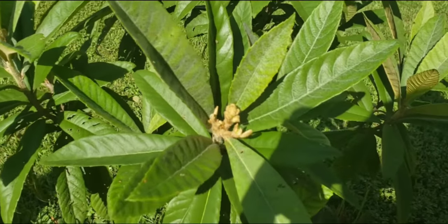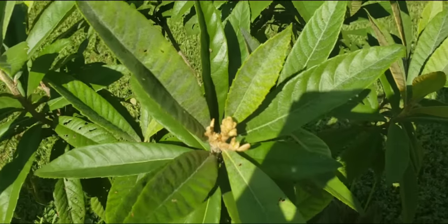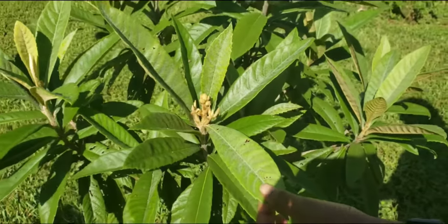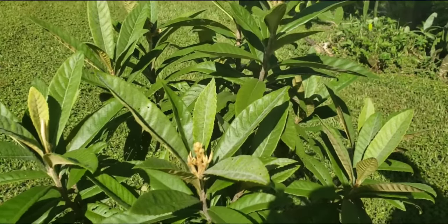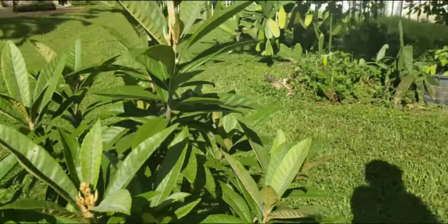First year. Nice. Very nice. A few on it. You got a few on it already? Yeah. Oh, good. So it bears pretty small then because it already has the blossoms. That's great. And it already had fruit.